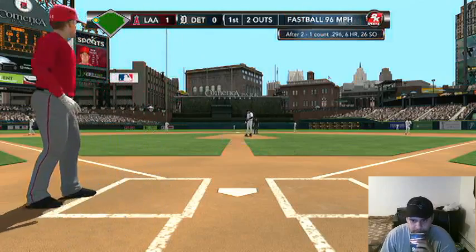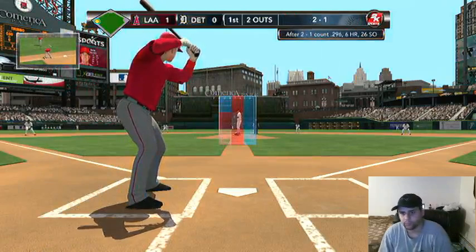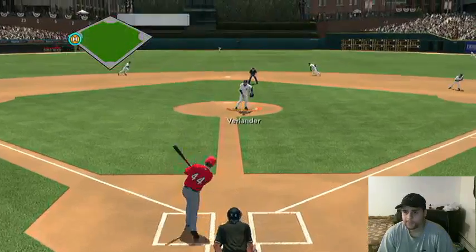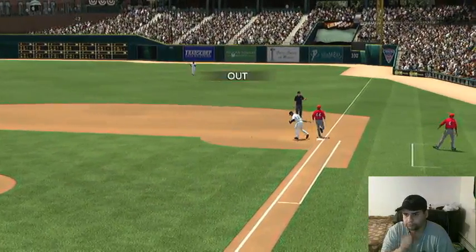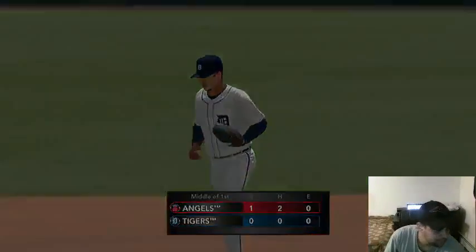Good looking fastball. Called a ball though, 2-1. Well, that right there is a really good pitch, just missing the outside corner. Give the batter a lot of credit though. That is headed for the middle. Infante fields it. Throws to first, side is retired. Nice way to get things going.